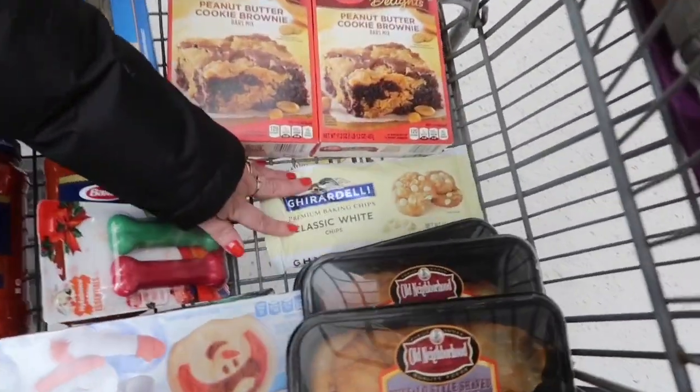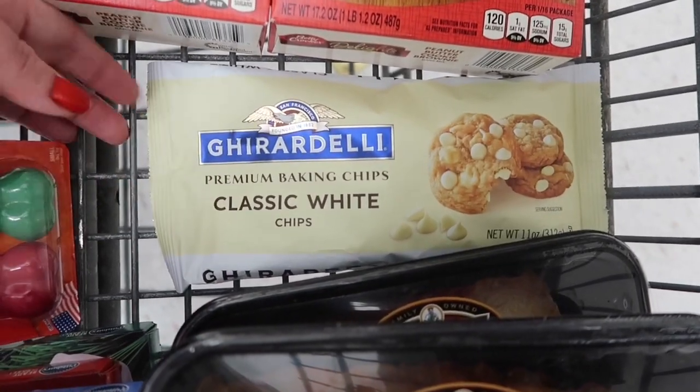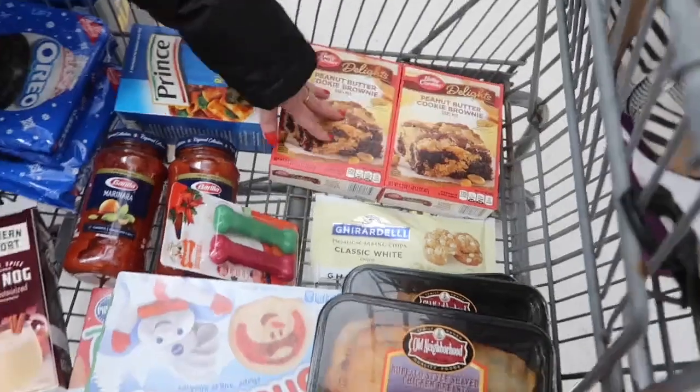And then on the chips, these are on sale for $3 a bag. We're going to Target next. I'm curious to see what Target is carrying it for, but to be safe, I'm gonna grab it here, and that is also for my brownies.